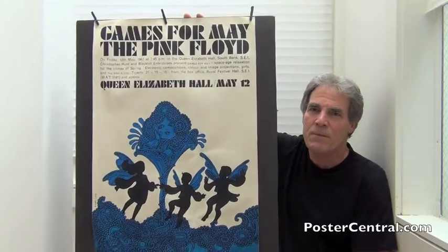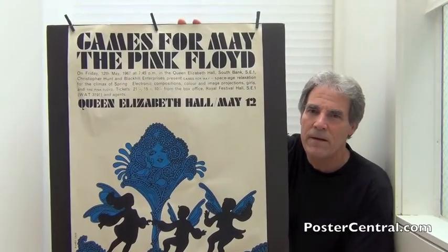Taking this one from the top, you can see the biggest lettering pretty easily there. Games for May, the Pink Floyd, in that Futura black font that was so popular in the 1960s. And then below that, such a nice description of the event. Most concert posters, just by design, sort of leave you with a couple of questions, maybe just for simplicity's sake. But this just really lays it all out for you really nicely in such straightforward terms. I just find it really refreshing. And it's even kind of written in prose form, so let's take a closer look at it.